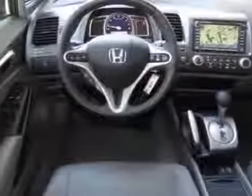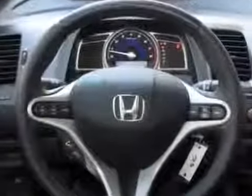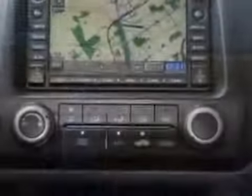Additional options for this vehicle include the chrome exhaust finisher, carpet floor mats, front and rear, splash guards, 16-inch alloy wheels, XM satellite radio, gray seat trim and a polished metal metallic.